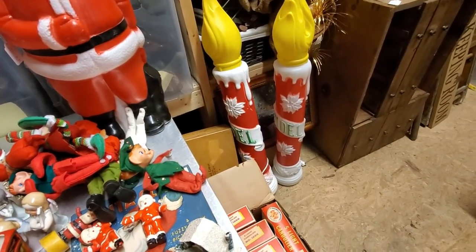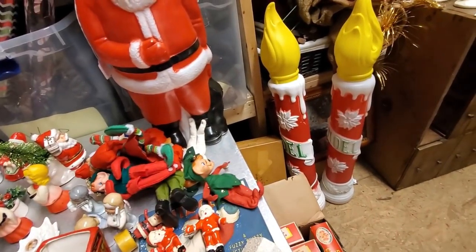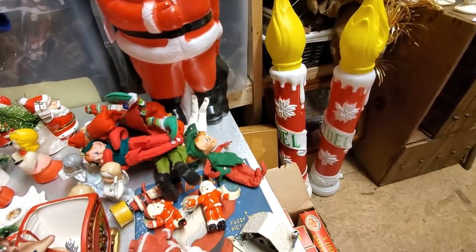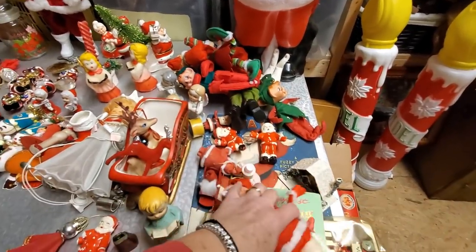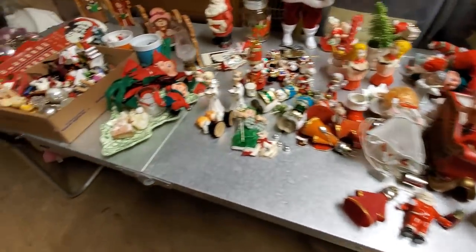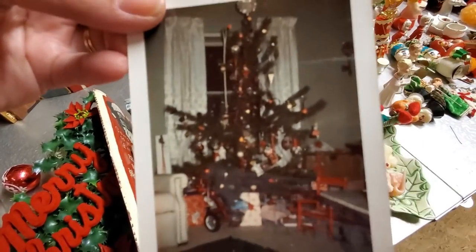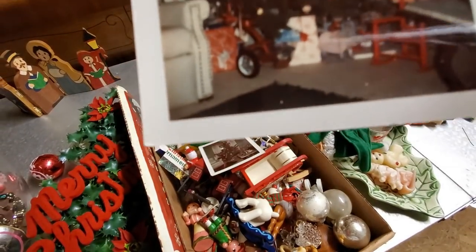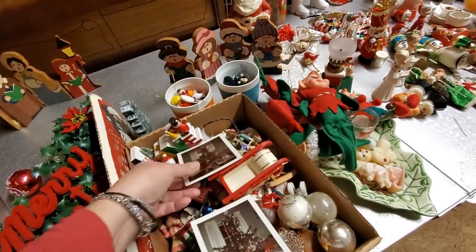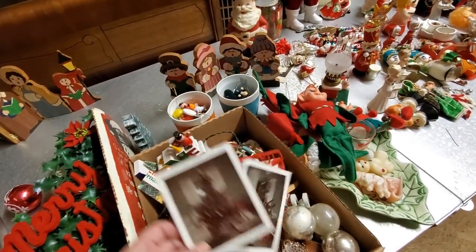And I showed you some of this stuff yesterday, but this is a book that I found. I love the colors in it. Showed you that yesterday in my little dancing Santa. So I kind of have a little bit of a hoard that I'm trying to decide what I'm keeping and what I'm not. Look, I found these pictures. Look at these vintage Christmas pictures. Aren't they great? I like to just see what the presents are and the ornaments that are on the tree. Oh, I love it. Wish I could find more of these.